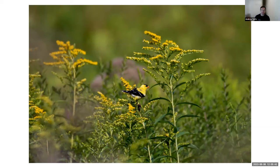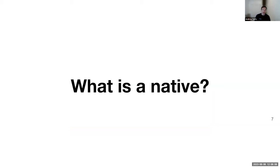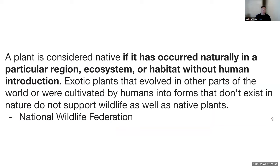So I'd like to start by talking about the importance of native plants and how you can introduce them into your landscape. So at Maine Audubon, we propagate native plants and we distribute them around the state every year. And it's important to ask, what is a native plant? How do you define a native plant? And to that, oftentimes, maybe there's some confusion around the term hardiness. So this is often used in the agricultural world or growing plants for food. If the plant is hardy enough to survive the average low temperature every year, then it can grow in your area. For defining native plants, however, the best definition that I go with is this one right here.